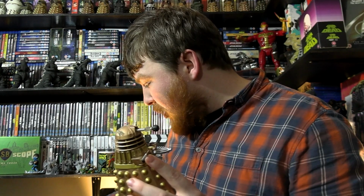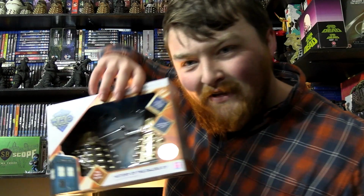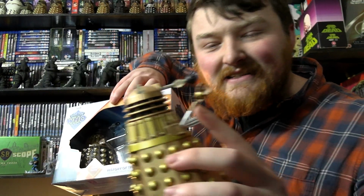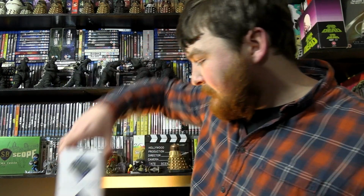This was one of the original designed ones. There are distinct design differences on the actual claw arm itself. If I just grab the claw arm one, it's very hard to see without opening the box, but there is a distinct black feature in the new boxed one that is completely different to, I say completely different, they're the same mold, they're just coloured slightly differently.